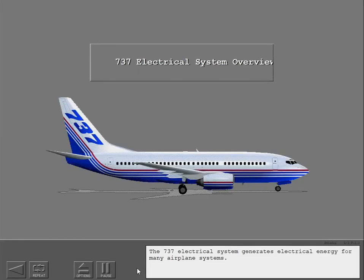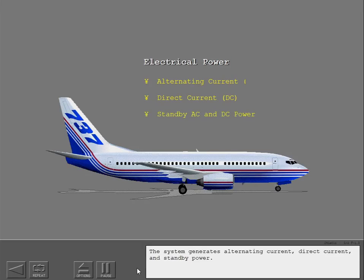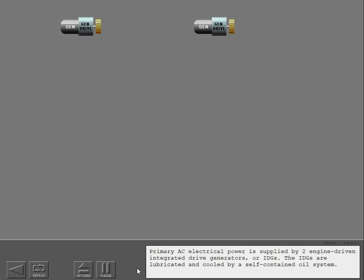The 737 electrical system generates electrical energy for any airplane systems. The system generates alternating current, direct current, and standby power. Primary AC electrical power is supplied by two engine-driven integrated drive generators, or IDGs.